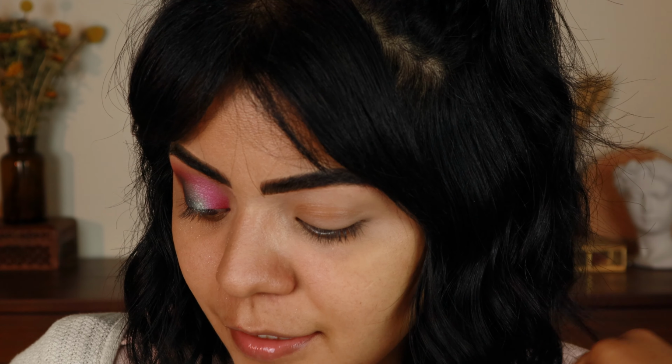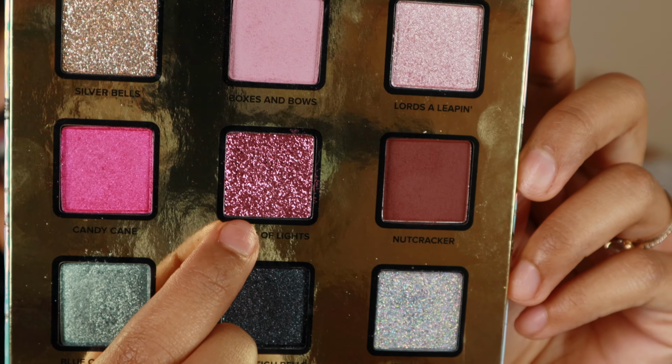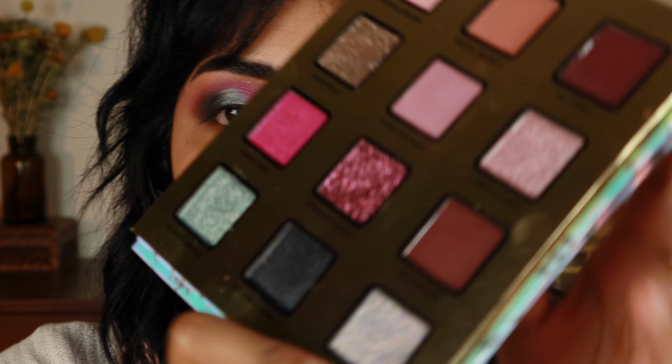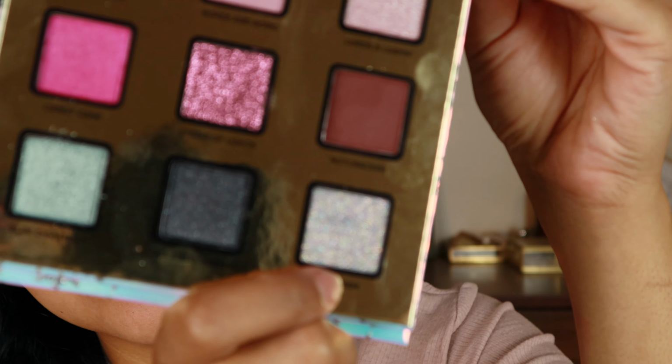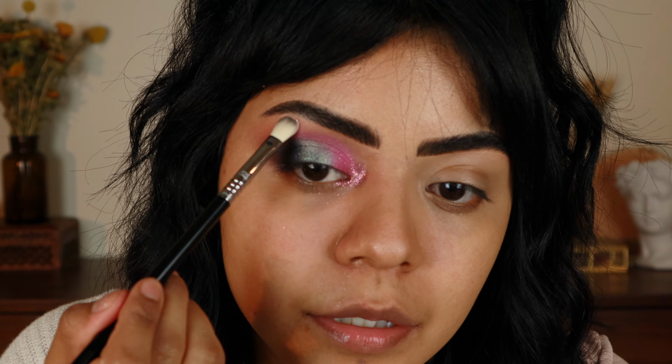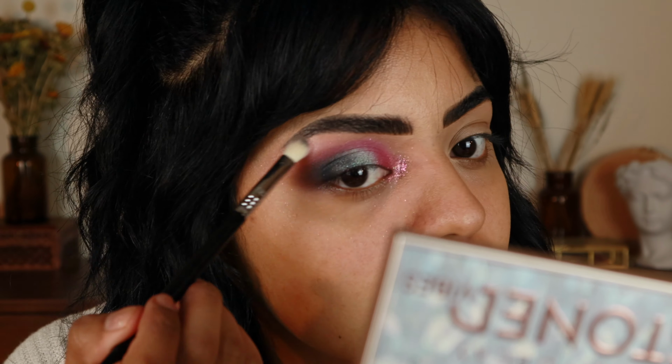So now I'm going to take this pressed glitter, the String of Light. Okay, trust me, I know this looks crazy right now. Now to brighten up that pink, I'm going to add a little bit of the Ice Queen pressed glitter. Now for the brow bone, I'm going to use Christmas Dreams. Okay, now I'm going to do the other eye and then I'll finish my face and lashes.